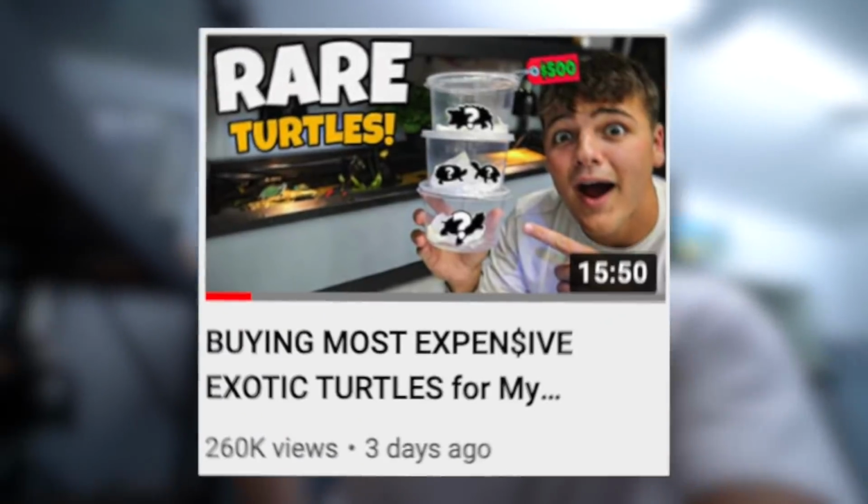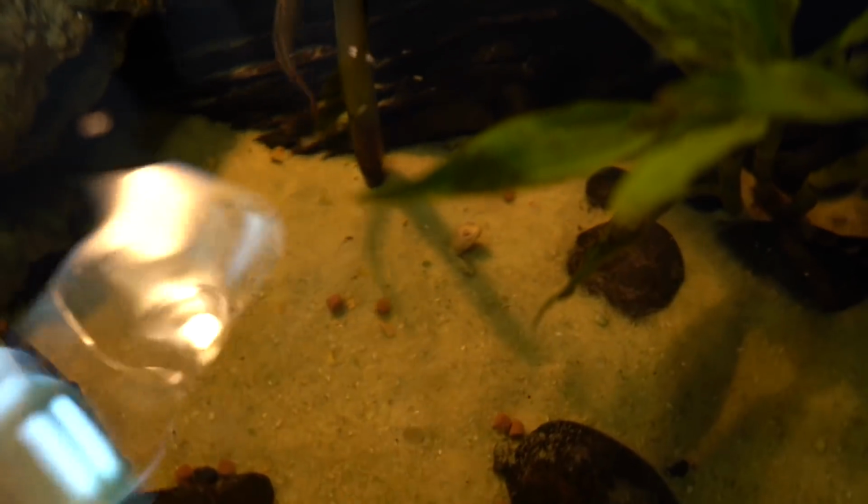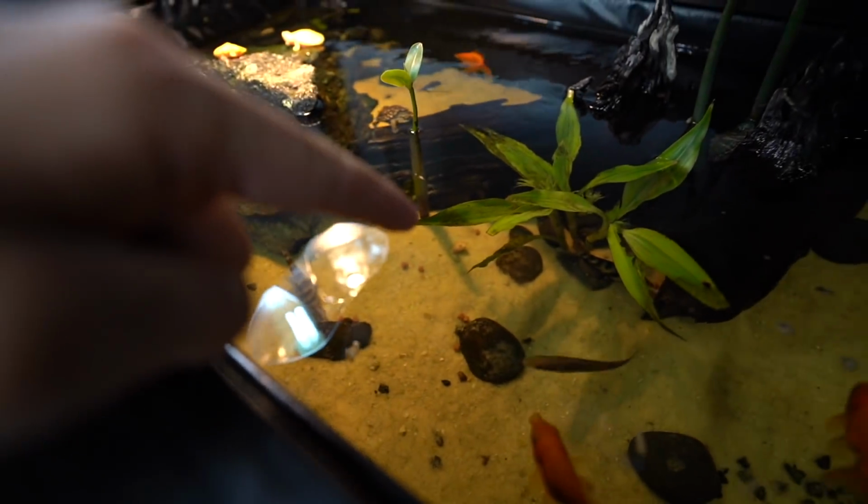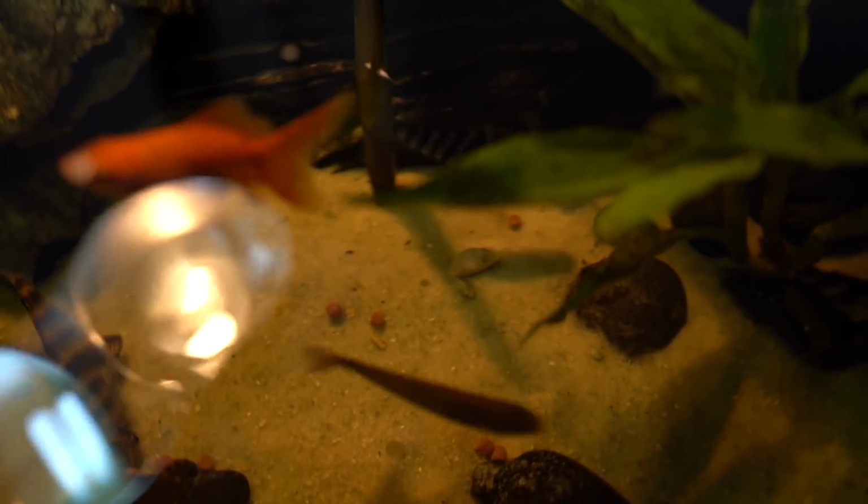Last video, we got a couple of turtles. Very rare, expensive turtles. If you look really closely, you'll see the albino Chinese soft shell, just his head sticking out of the sand. That turtle is so cool, and I can't wait to see him get big, but he's just vibing. He's literally almost nearly invisible. I'm honestly surprised we even got a shot of him, because I have not seen him at all.